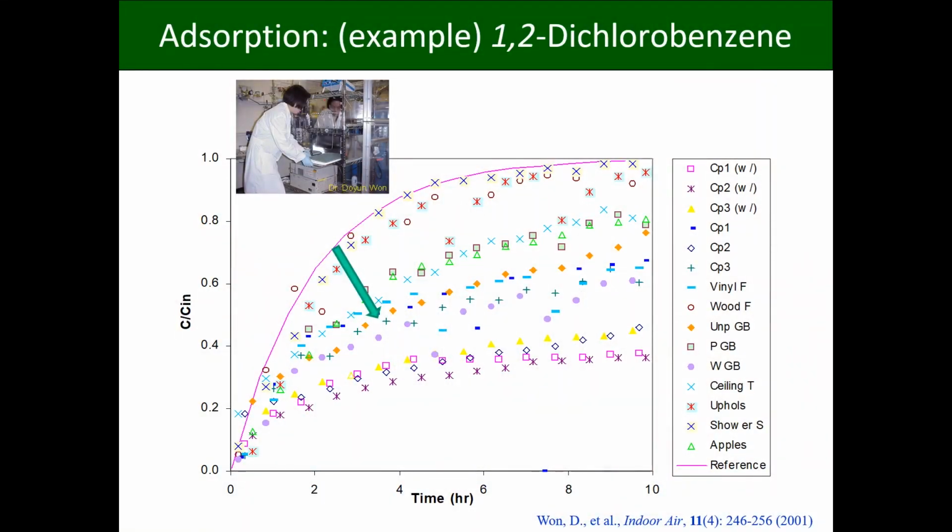Adsorption, desorption processes. Particles deposit on surfaces, and when particles deposit on surfaces, the surfaces can actually transform those particles, and then chemical reactions occur between oxidants and surfaces. So I'm going to give you examples of each of those phenomena I just mentioned in the remainder of my talk.